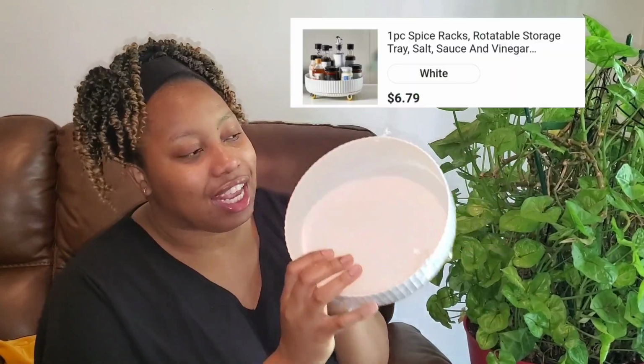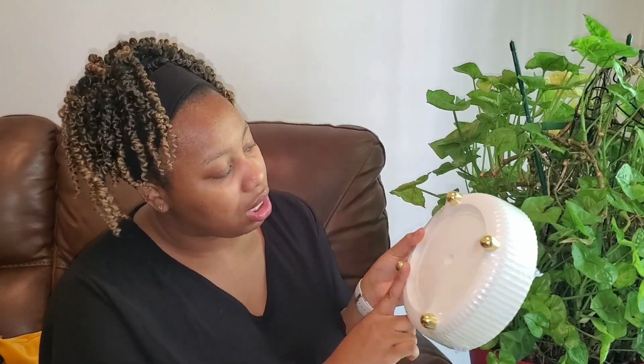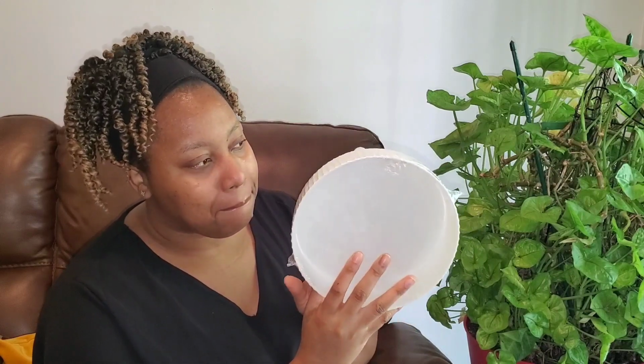So yeah, and this turns. I can't wait to use this. You can organize your seasonings. You can use it for your skincare products. But this one, I bought it for the kitchen cabinet, because I'm always reorganizing the place. But as I said, I'm hoarding. But I don't think so. I love it. I got it in white, and of course, I have it in different colors. It has the gold handles, and I love the material. So this is another excited buy, and I can appreciate this one.